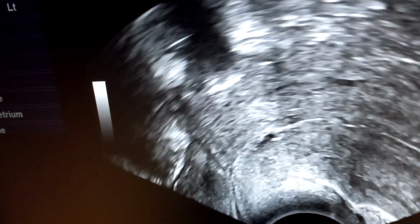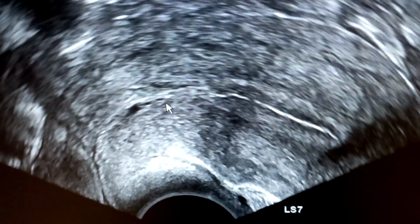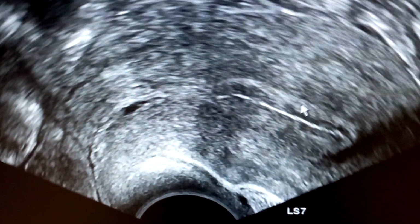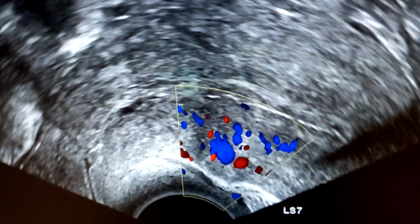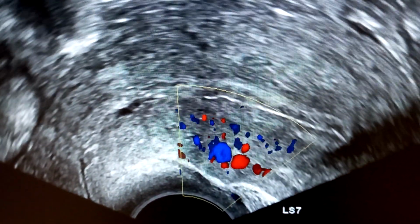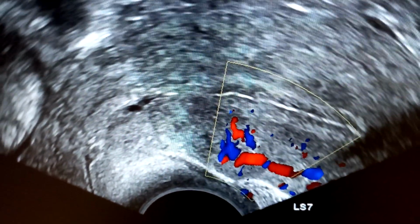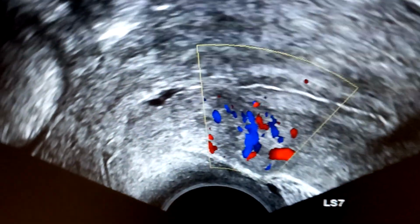Okay, so here you can see that this is the lining of the uterus. You can see there is a triple line endometrium which is forming right now. There is a center line, upper line, lower line, and let's see the blood supply. You can make out very beautiful blood supply that the uterus is taking at the moment. Can you make out over here? This is very good blood supply that you are seeing on the screen.